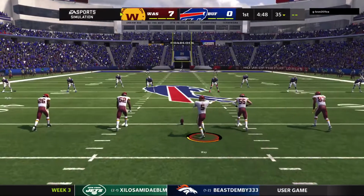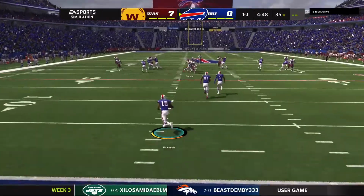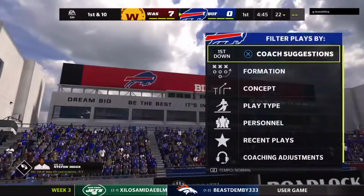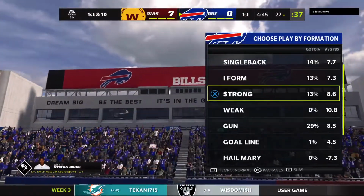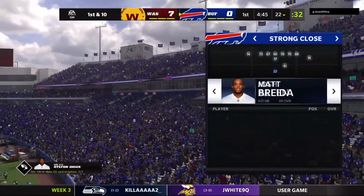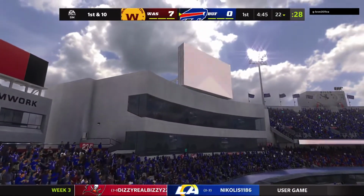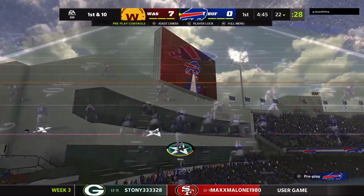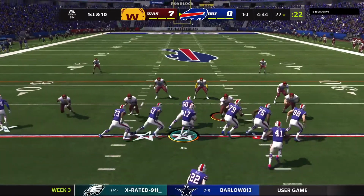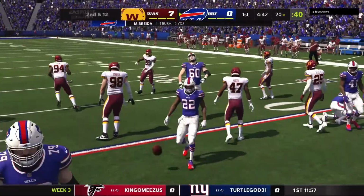Out is the kickoff unit as they run up and send this one away. McKenzie now from his end zone. And he's up past the 20 to the 22-yard line. Allen and the Bills now with a 1st and 10 at their own 22. Now the Georgia Southern man, it's Matt Breida. 2 yards the loss, 2nd and 12.